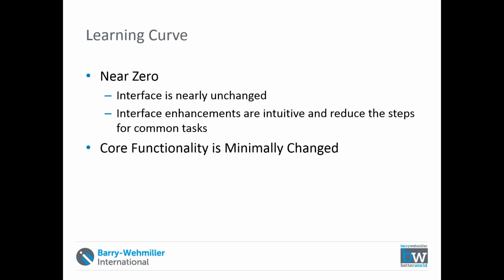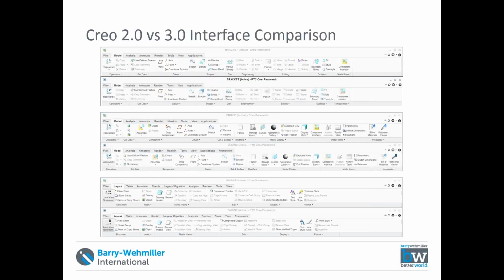So really, when it comes to Creo 2.0 and Creo 3.0, there's really very little that has changed. If you're coming from an earlier Wildfire 4, Wildfire 5, there is a significant change, but you'll find that between 2.0 and 3.0, Creo 3.0 really adopts a modern interface. Typically we call it a ribbon interface that is really pretty intuitive and easy to get going. The core functionality has very few changes. We'll talk about those, and hopefully you'll experience the learning curve that I personally experienced, which was very, very limited, very quick.